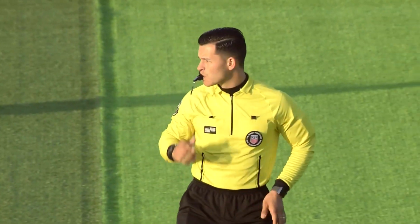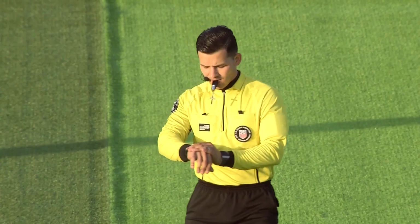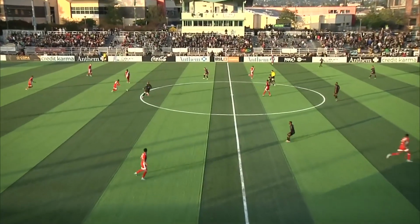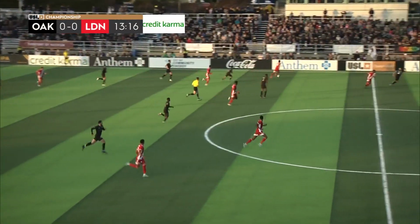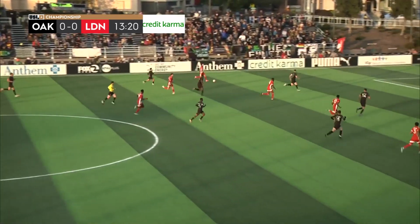Tonight, is it the night for Oakland, or will Loudoun get back to their winning ways after a strong start to the season was followed by losses against Loudoun and Pittsburgh? Here we go. Loudoun from left to right, Oakland from right to left. Lorenzo Hernandez does not blow the whistle. He's been lenient so far through nearly 15 minutes.